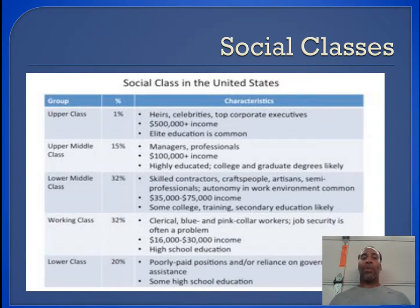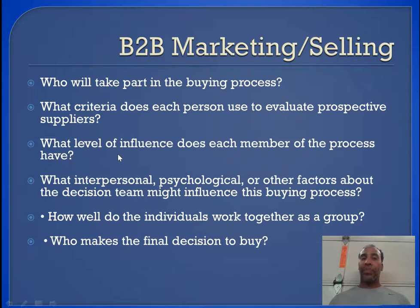And a lot of people say, well, you don't necessarily have to have education to make it there. Well, the percentage dwindles down even more of the people who don't have education within these top two tiers.